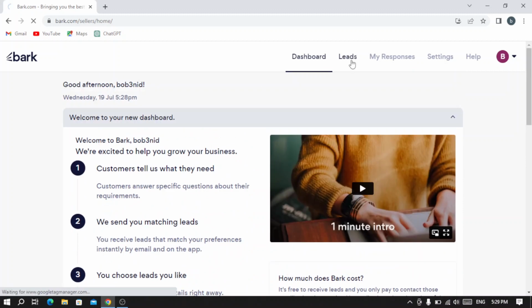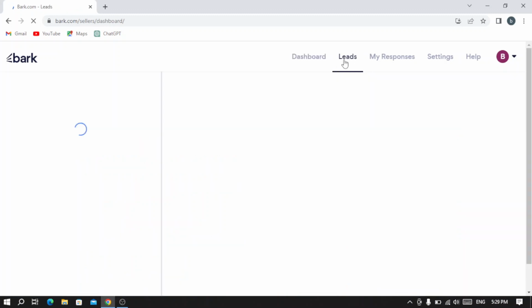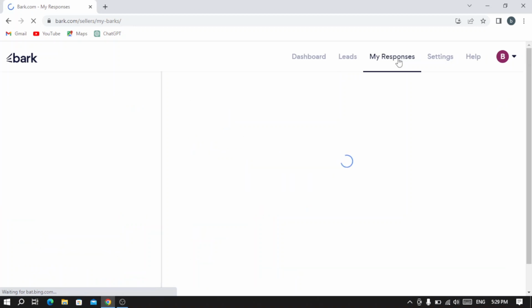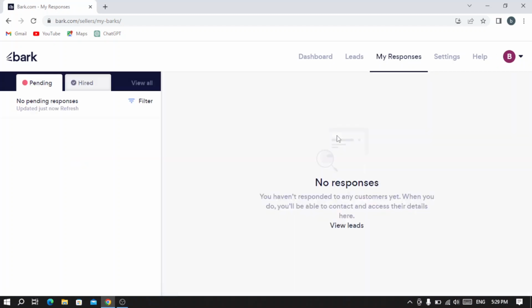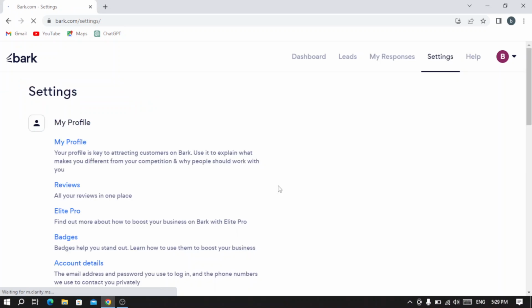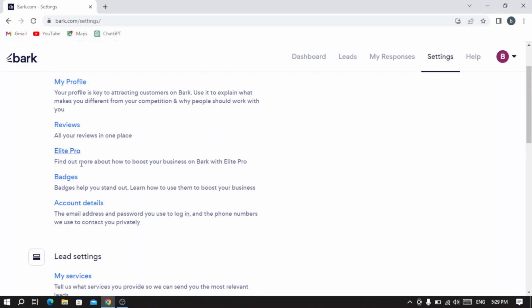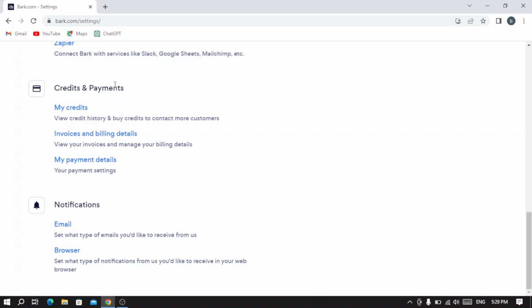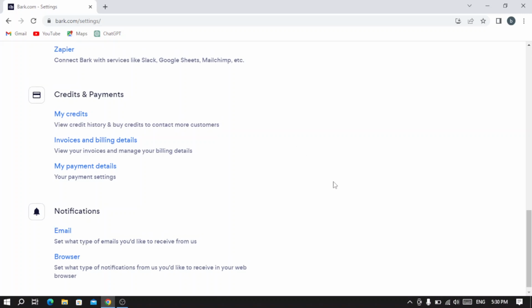And here you can see your leads. So we wait for it to load. You can see the leads that are available, the one that we saw before. And here you can see your responses, if someone responded to your messages, and if someone wants to hire you. So as you see, we have no responses yet. And here you can see the settings. If you want to change your information or your profile, or to update your account, or if you want to integrate some of those platforms like HubSpot or Zapier, and if you want to add your credits and payments processors, and here you can see your notifications from your email and so on.